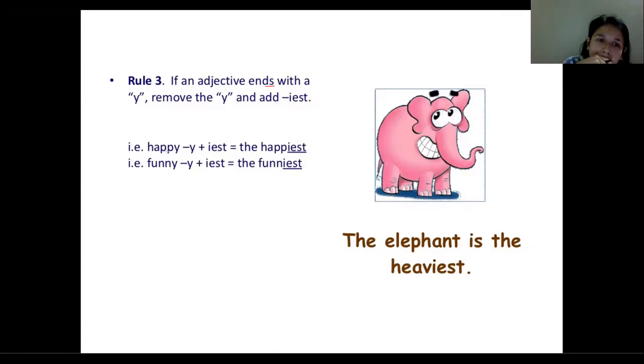In example, happy. Happy minus Y, plus I-E-S-T, equals the happiest. Do the second one. Example: funny, minus Y, plus I-E-S-T, equals the funniest. The funniest. Okay. Good, good.